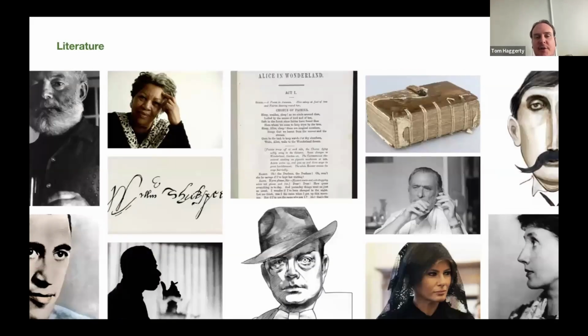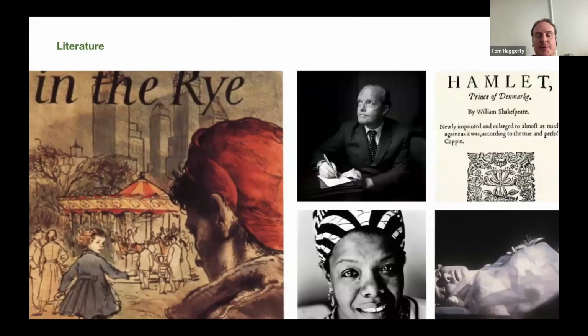I guess another key subject matter area for Bridgeman Education is literature. Again, as I mentioned with the film scripts, we have documents. I believe this one's from the British Library, who we represent. So this is a page from a manuscript there. All sorts of author portraits, both from contemporary authors as well as historical authors, as you can see.